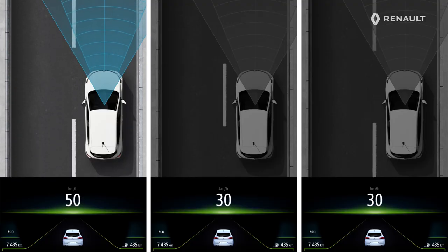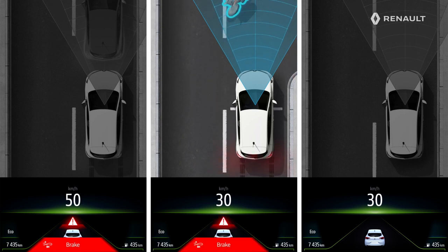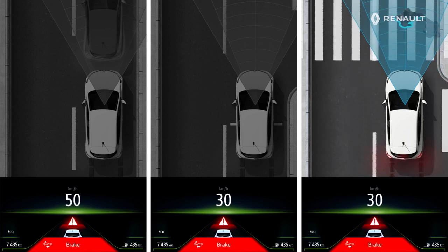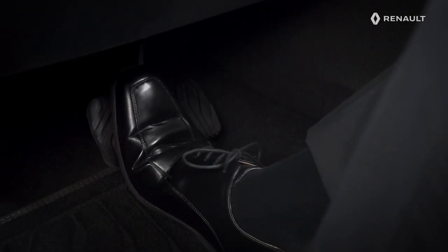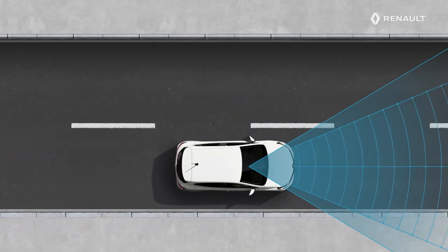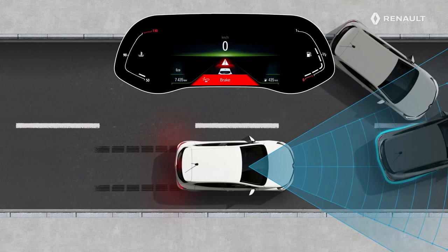Let's now look at what happens when you do not react to avoid the danger. If, in spite of the audible and visual warning, you do not brake or do not carry out an avoidance maneuver, the active emergency braking system is triggered and the vehicle brakes. This may lead to a complete stop. If the vehicle is stopped completely, you must keep your new Renault Clio stationary by pressing the brake pedal as the system does not maintain the braking. Depending on your speed and the proximity of the danger, the alert and the emergency braking may be triggered simultaneously.